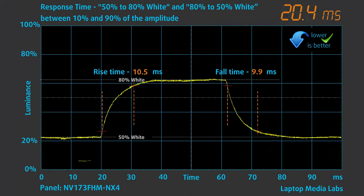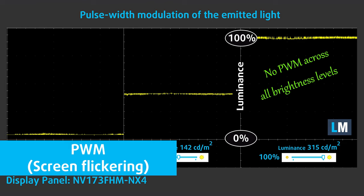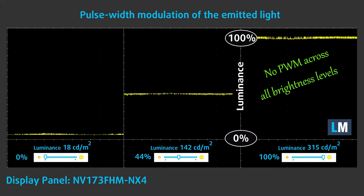After that, we test the reaction time of the pixels with the usual gray to gray method from 50% white to 80% white and vice versa between 10% and 90% of the amplitude. Pulse width modulation, PWM, is an easy way to control monitor brightness. When you lower the brightness, the light intensity of the backlight is not lowered, but instead turned off and on by the electronics with a frequency indistinguishable to the human eye. In these light impulses, the light, no light time ratio varies, while brightness remains unchanged, which is harmful to your eyes. You can read more about that in our dedicated article on PWM.